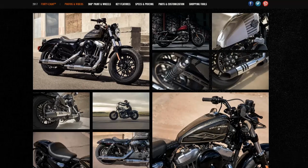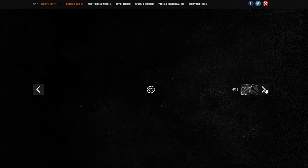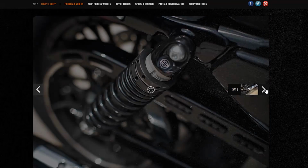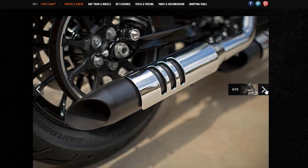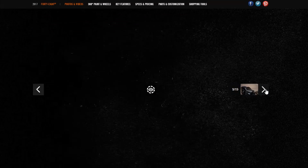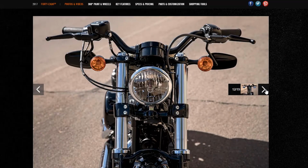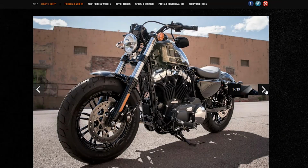Alright, so let me jump onto Harley-Davidson's website here. This is a great resource, guys, if you want to know some of the details and specs on these bikes. So here's just kind of some really nice clean shots of the motorcycle that Harley-Davidson posted. Kind of gives some of the highlights of the model and the features. And I'm going to get into the colors here in one sec.